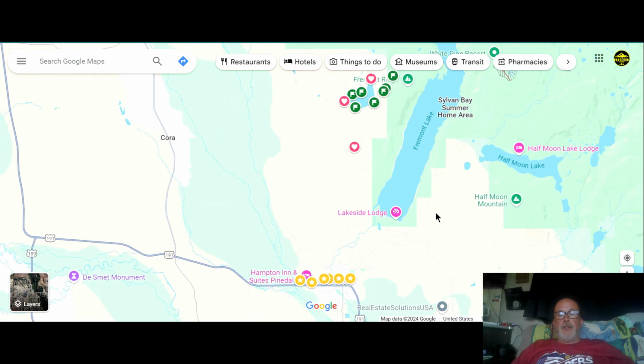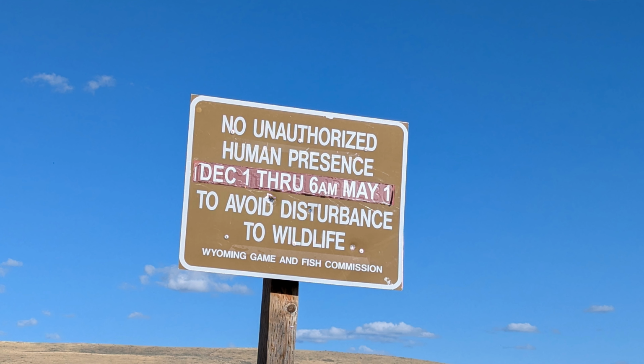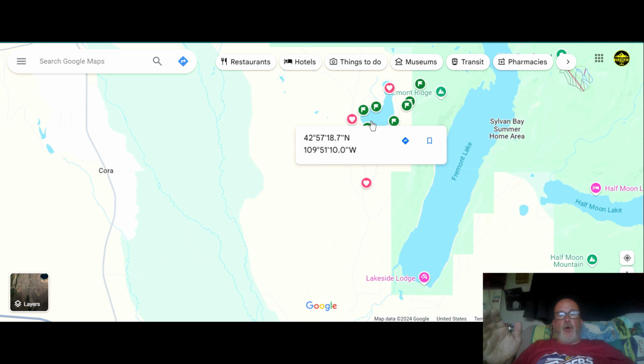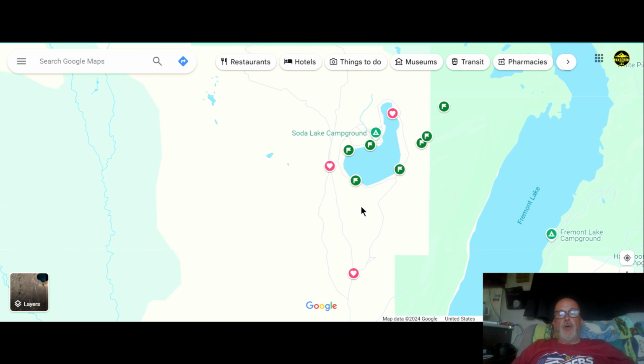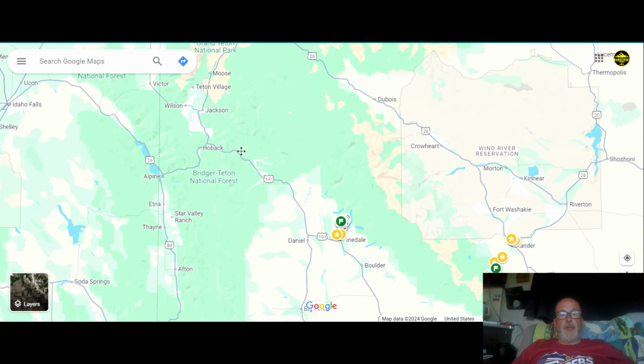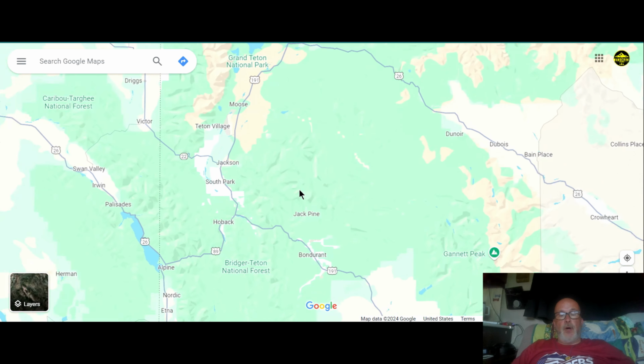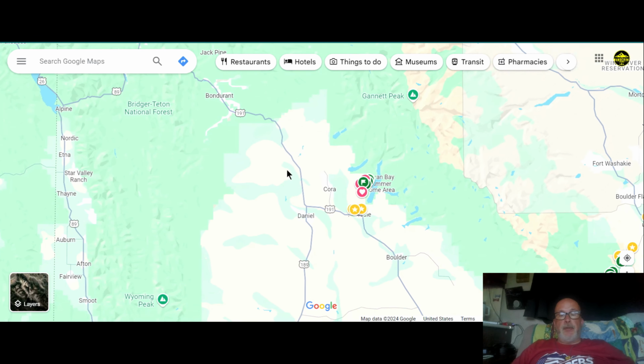The other thing I want to mention is that, as we talked about in the very beginning of the video, this is a wildlife habitat. And from December 1st to May 1st, every year, there's no humans allowed on property unless you work for the Wildlife Foundation, et cetera. So remember, they're closed December 1st to May 1st. Other than that, there is a 14-day stay limit, and we highly recommend Soda Lake. It's maybe 2 hours from Grand Tetons National Park, so you could in theory make a day trip of it if you wanted to. But yeah, we love our time here at Soda Lake.